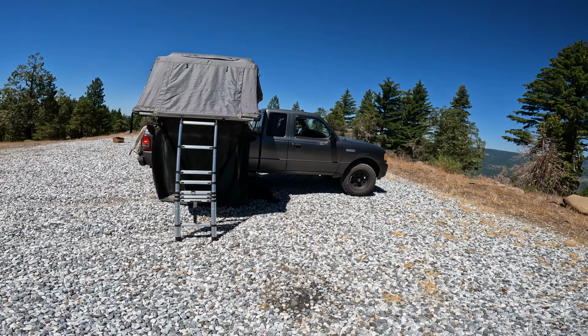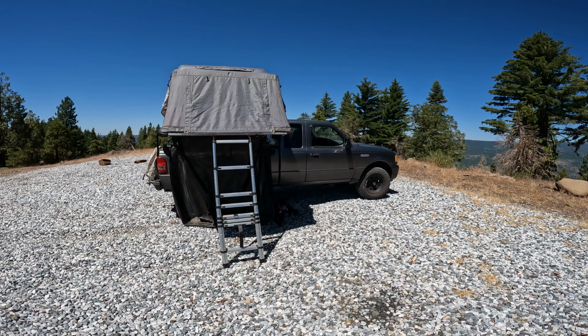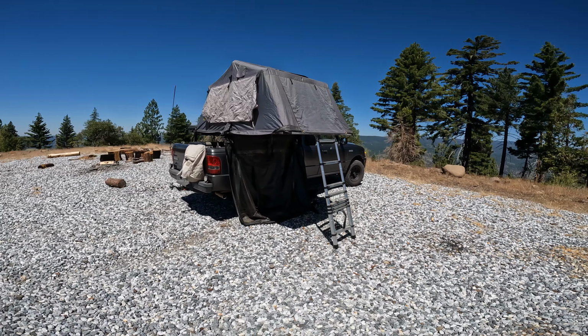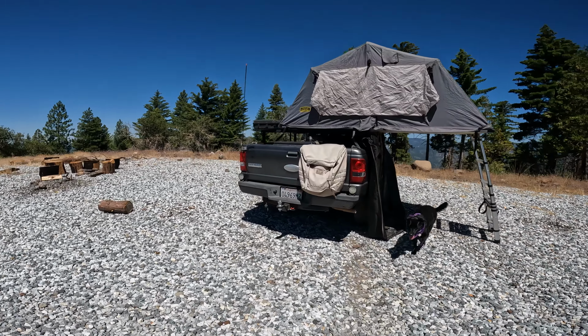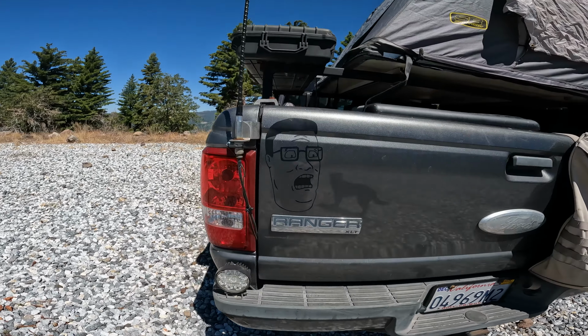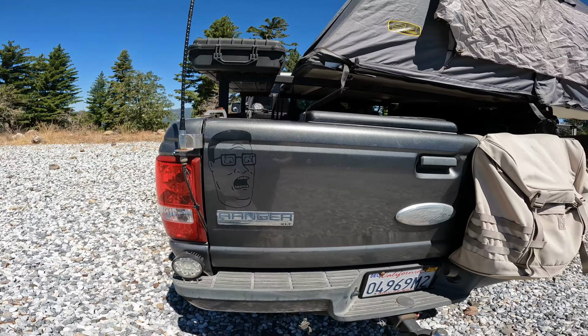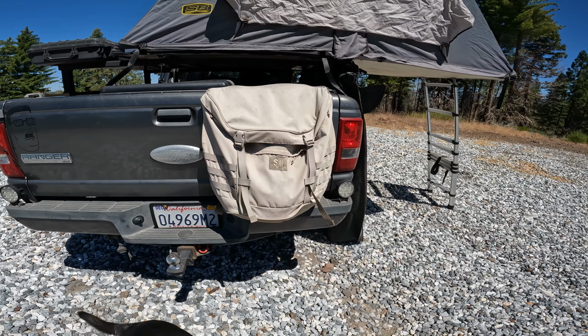Here's the Ford Ranger, the little Overlander that could, I suppose. Nothing too fancy, but we'll start back here. So on the tailgate, if you can see, you got Hank Hill just going through the Sierra with me, bumping around, having panic attacks.